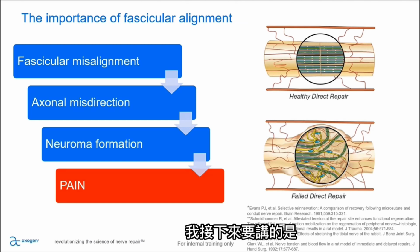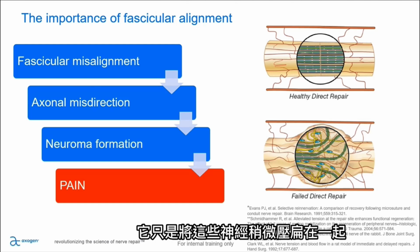The next thing I'm going to talk about is fascicular alignment. So, when a surgeon is doing a direct repair, it can be very easy to over-tighten the sutures, which can then cause fascicular misalignment. So the best way to think about it is it just kind of smashes those nerve ends together a little bit.